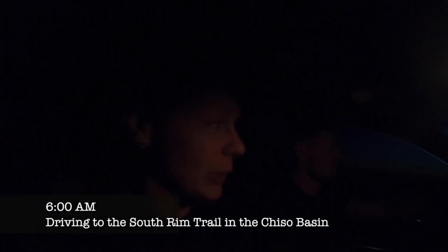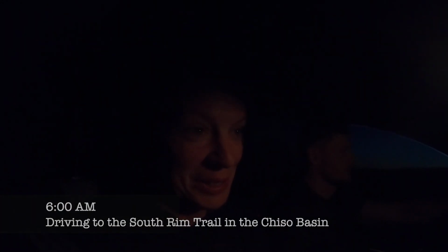My brother and I are doing the South Rim Trail in the Chisos Basin of Big Bend National Park. We were up at 5 a.m. and we are on our way, and we're working hard to beat that sunrise. We can see the horizon line right now. We're trying to be on trail before that sun comes up because it's gonna get hot as soon as it comes up. So it's recommended to be off trail by 10 a.m.